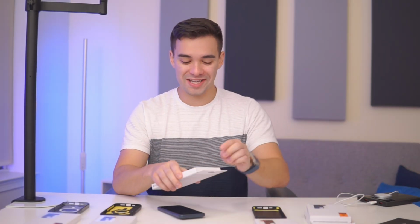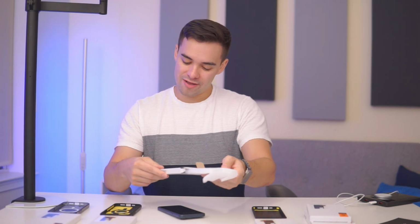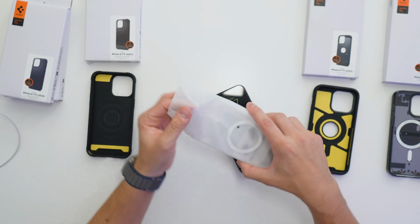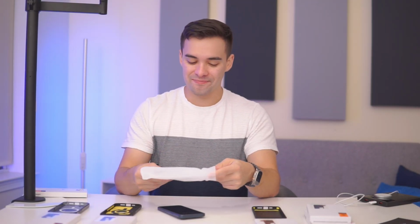Okay, now we have a classic case that I'm sure a lot of people are gonna go for. This is just their Ultra Hybrid S made in crystal clear. So this is if you really wanna show off the backside of that iPhone, especially if you got maybe that natural titanium color, right? It's really unique.